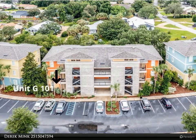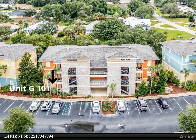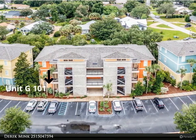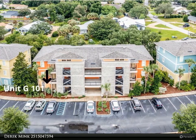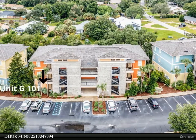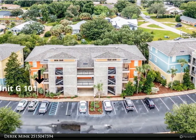Rare opportunity to get a ground floor 3-bedroom/3-bath corner unit. You will love the convenience of being located on first floor, where you can park just outside your front door. Living room is huge and open to gourmet style kitchen with granite countertops, stainless appliances, and breakfast bar.